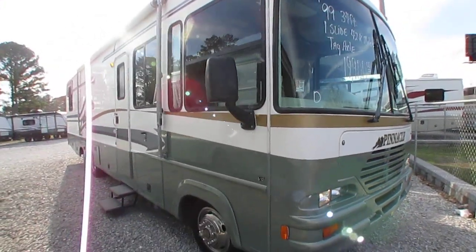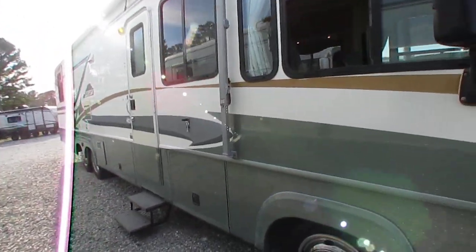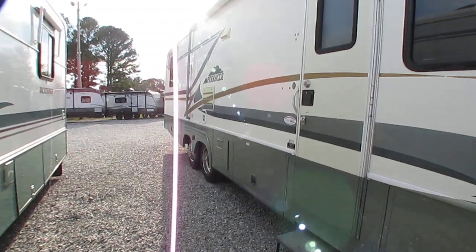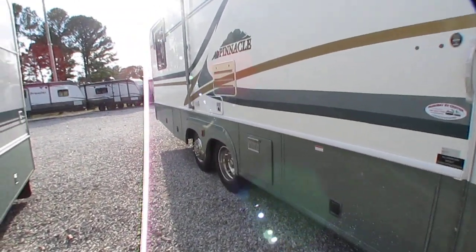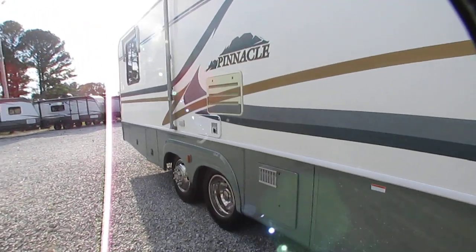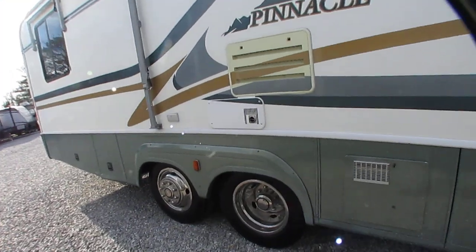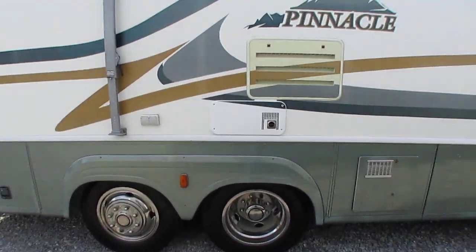Windshields look great. The outside for a 20-year-old vehicle is in amazing condition. It's got the tag axle, which I like, because a lot less sway, a lot more stable, especially when you get up into the mountains and crosswinds and stuff like that, or get stuck between two semi-trucks. You'll appreciate the extra stability that extra axle gives you.